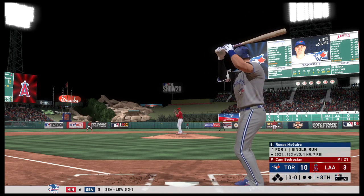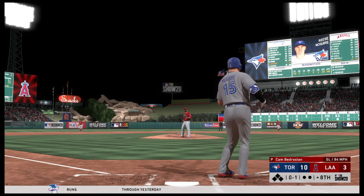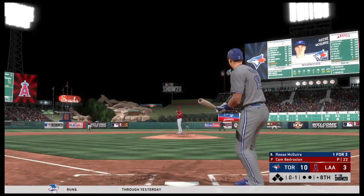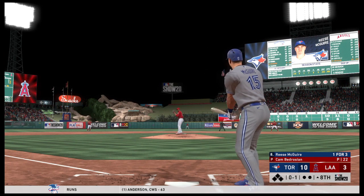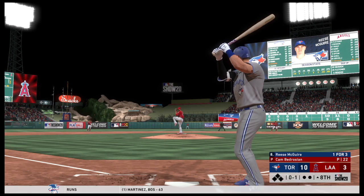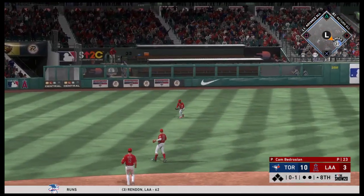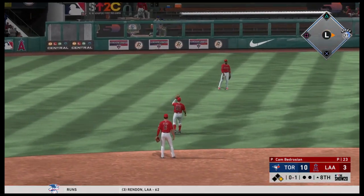The batter, number 15. Into the box, Reese McGuire. He swings and hits it foul off to the right and out of play. He's working on a 1-for-3 thus far. The 0-1 delivery. Drilled to the left side. And that'll just sneak past his outstretched arm, a base hit.